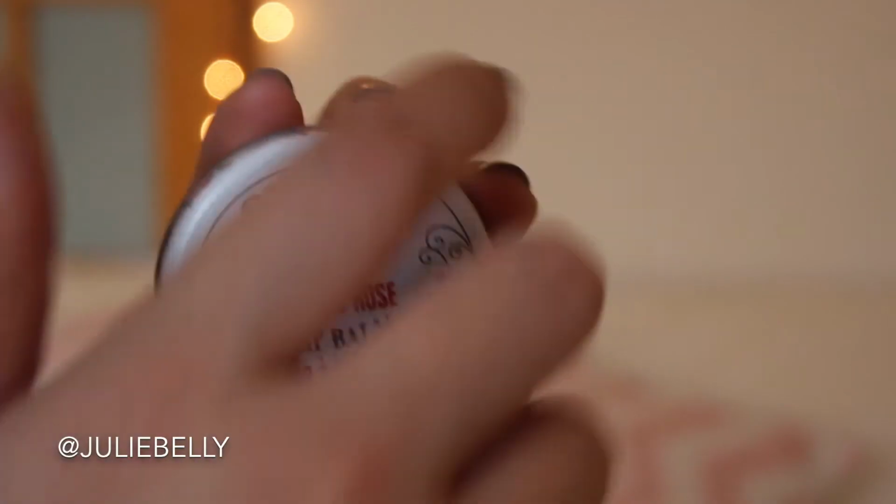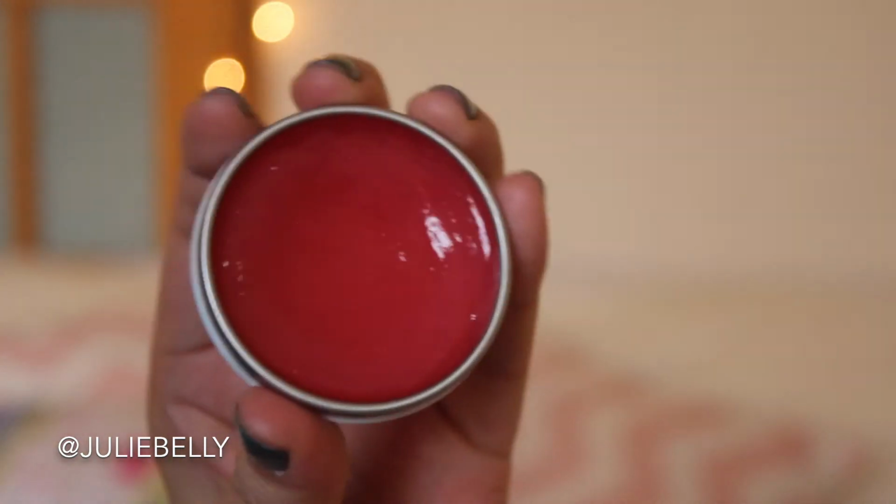Next is this Smith's Minted Rose Lip Balm, and I've used the other Smith's lip balms before, the strawberry one and the regular rose salve one. I don't remember what it's called, but it's in the blue tin.